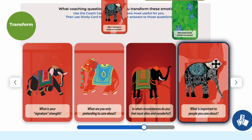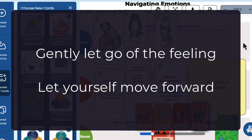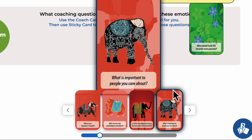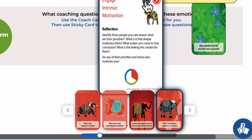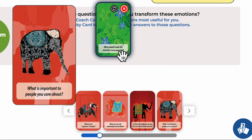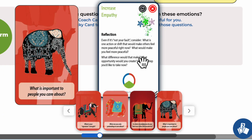If you're pushing hard to transform, go back and do a little bit more validate and explore. The transform step should be easy. Once you reach this stage, the transform is going to flow. It's the natural state of emotion to move. And we hold on to it, we stay in it when it's unresolved and when we're resisting it and we're telling ourselves, I shouldn't feel what I feel. But when we can really let ourselves feel what we feel, the transform is going to happen almost by itself.